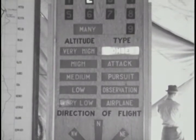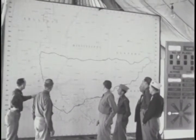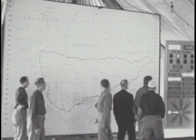Two bombers are approaching, flying low and in an easterly direction. Their progress is watched on the big map, and something new in a warning service is being successfully pioneered in this bulletless peacetime exercise for preparedness.